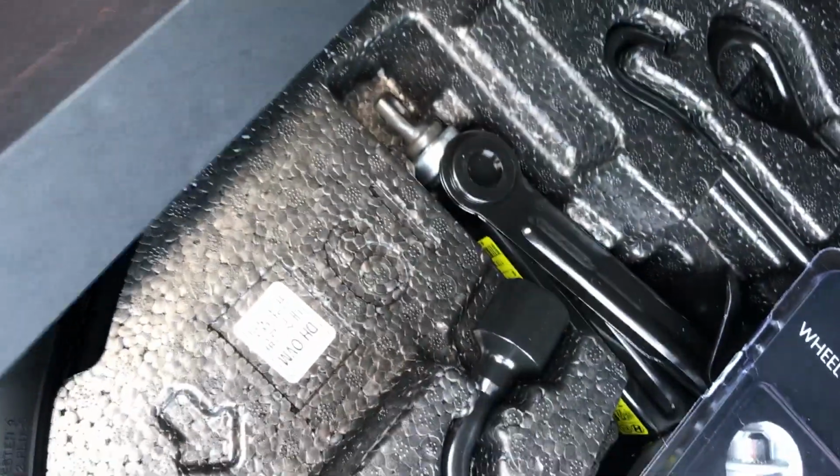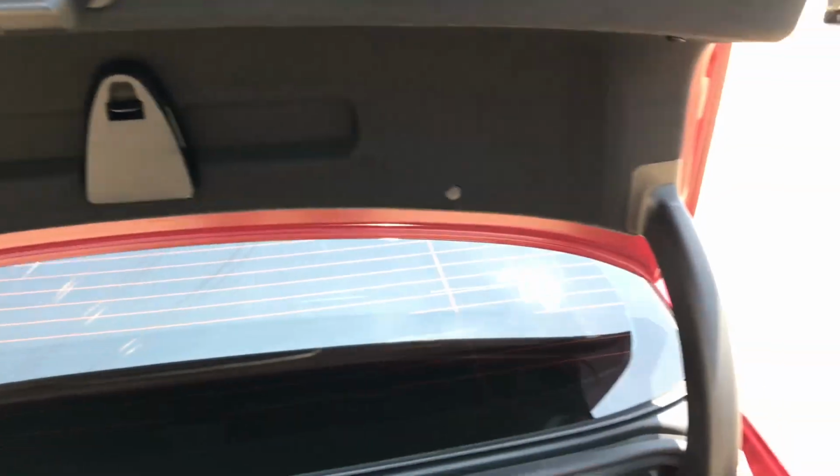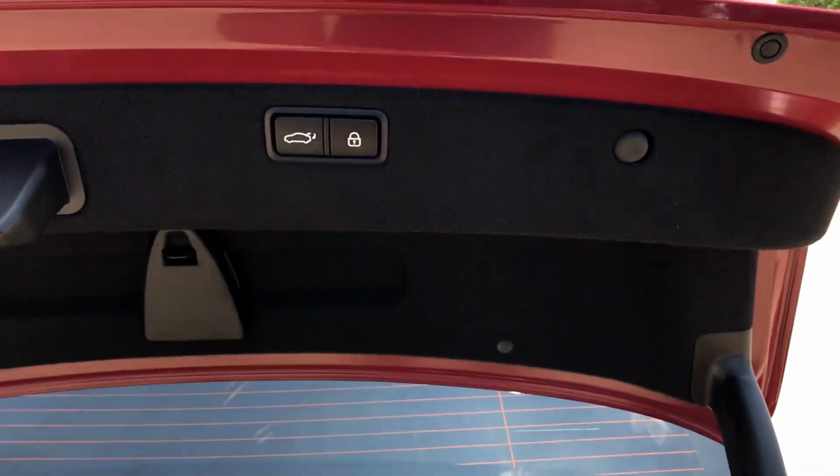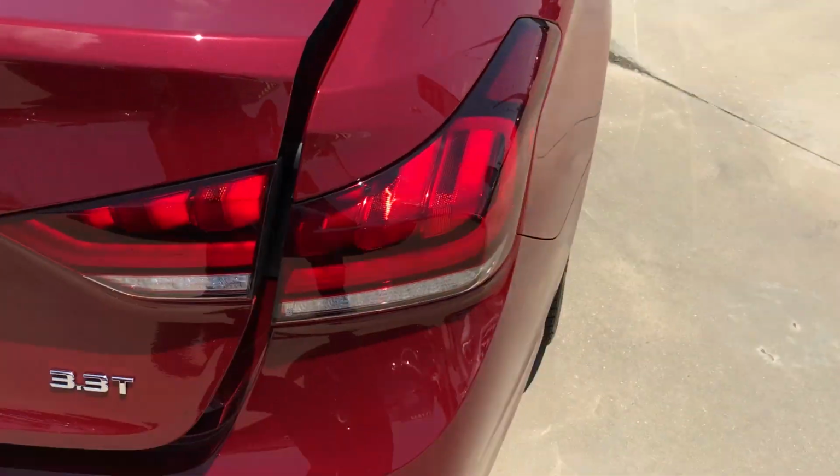This is a G80. It's a neat thing Genesis is doing with the valet and whatnot. In case you want to sign up for that, you just add that to your price of the vehicle and they'll set you right up. And to close the trunk, you just push this button right here. Very nice.